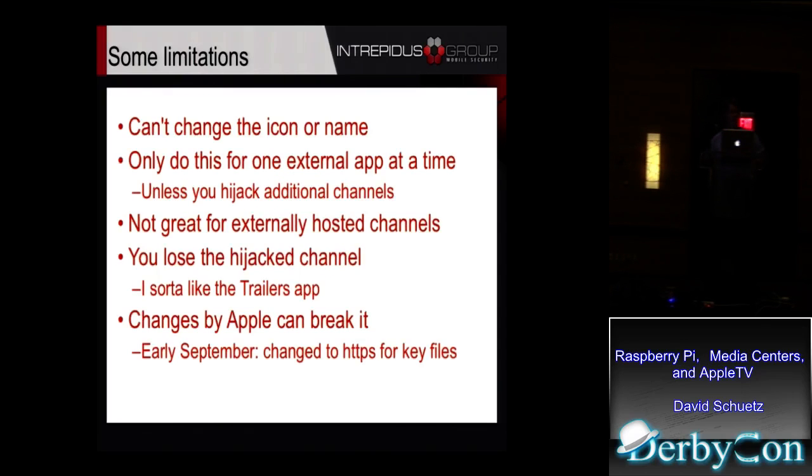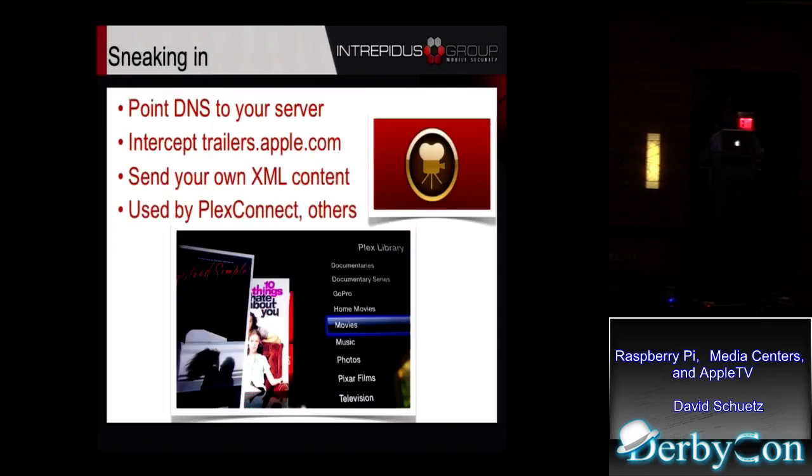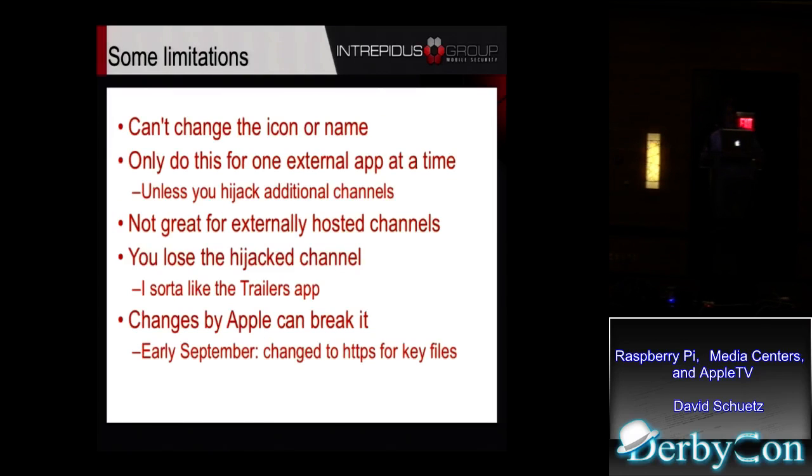But there's some issues. You can't change the icon or name. It still shows up as trailers, that little thing up in the corner that would look red if our projector wasn't weird today. You can only do it for one external app at a time. So you hijack trailers, and that goes to your app. You can hijack additional channels, and people have been playing with using the Wall Street Journal app or some other thing. So you can hijack additional apps, but then you, again, lose all those other apps, too, which is bad because I kind of like having the trailers app.